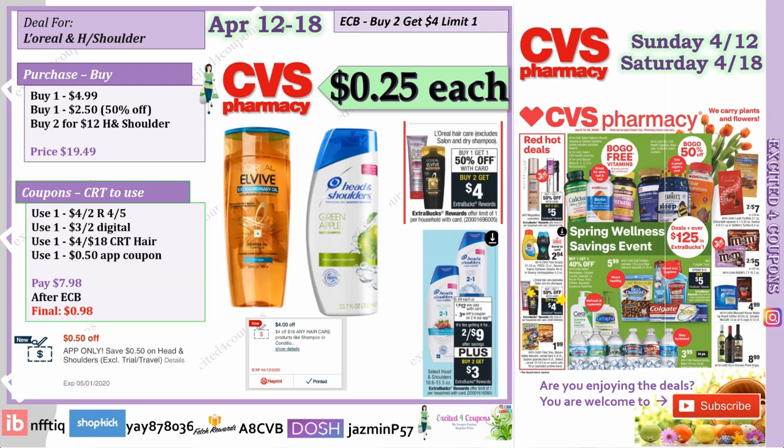I usually don't like to send mine to card until I'm close to the day that I'm going to do the haul, because once you send it to the card, they expire a lot sooner. So go ahead and pay $7.98, but then you're going to get back 2 different types of ECBs. You're going to get back the 4 ECB for L'Oreal, then you're going to get back 3 ECB for the Head and Shoulders, making it a final price of 98 cents, or 25 cents for each product. If you don't have the CRTs, the 4 of 18, then it will be $1.25 each.